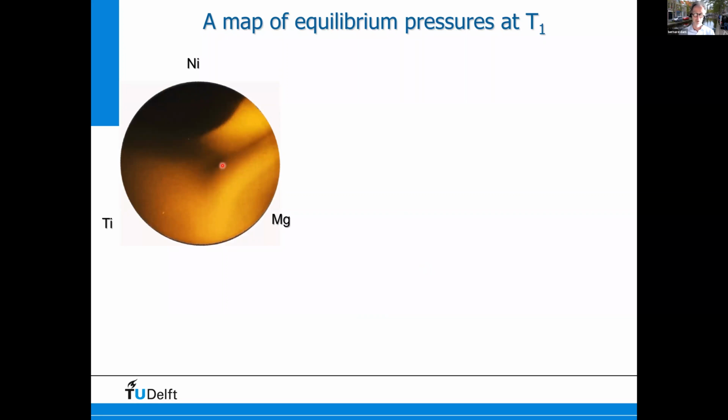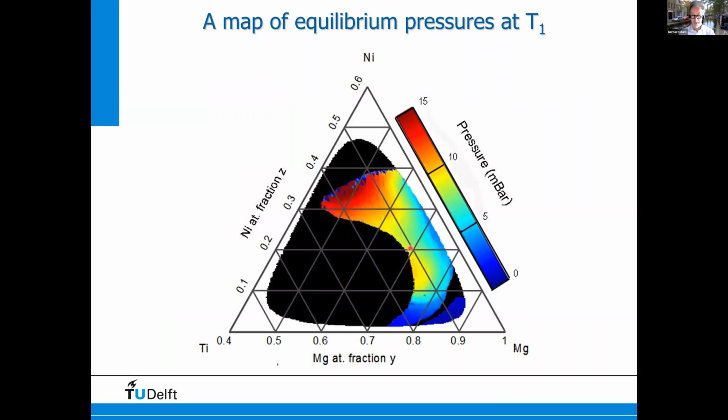And if we transform this composition map to a ternary phase diagram, we have here a mapping of all the equilibrium pressures where the hydrogen is going into the metal. Now you see also a black part. Here we were not certain whether this is a real equilibrium pressure, but the colored parts are really very well-defined first-order phase transitions. And you can see we have now hundreds of equilibrium pressures measured in one go. So no uncertainties in terms of pressure and temperature between the samples separately. That's the big power of doing a combinatorial experiment.